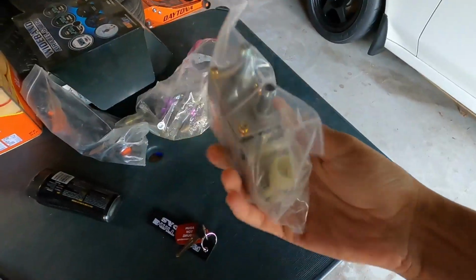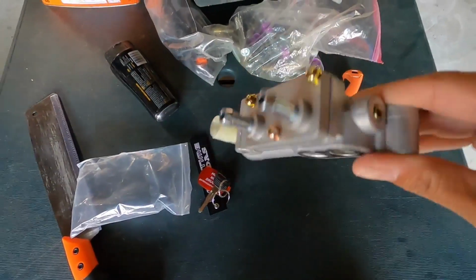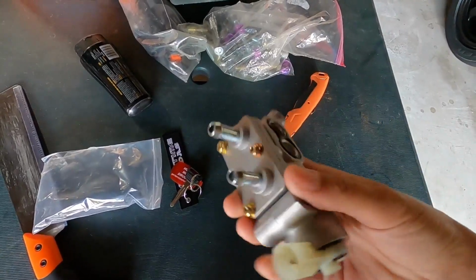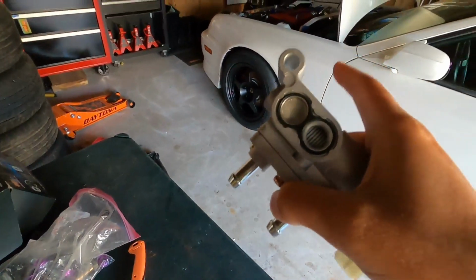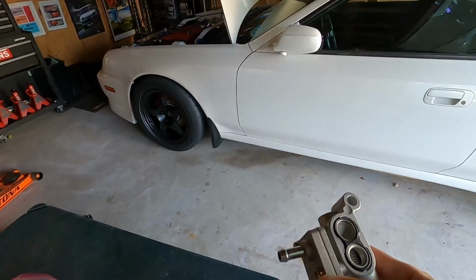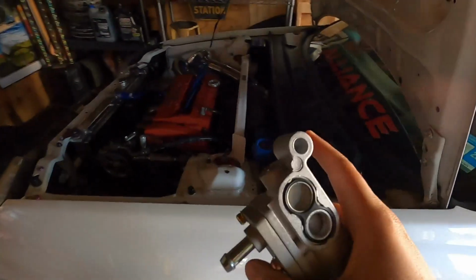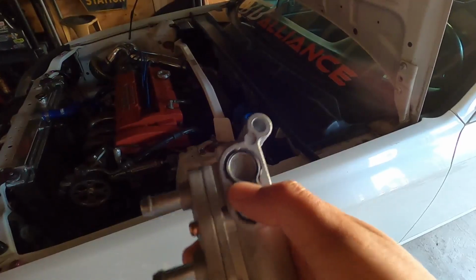Got one remanufactured. It's not a Honda one, but it's pretty legit. Hopefully it looks like the other one. They look similar just on a quick look. But like what I was saying, usually the H series and probably all Hondas, if you deal with enough of these, the air idle control valves get clogged, and just cleaning out the screen usually makes the surging idles go away.